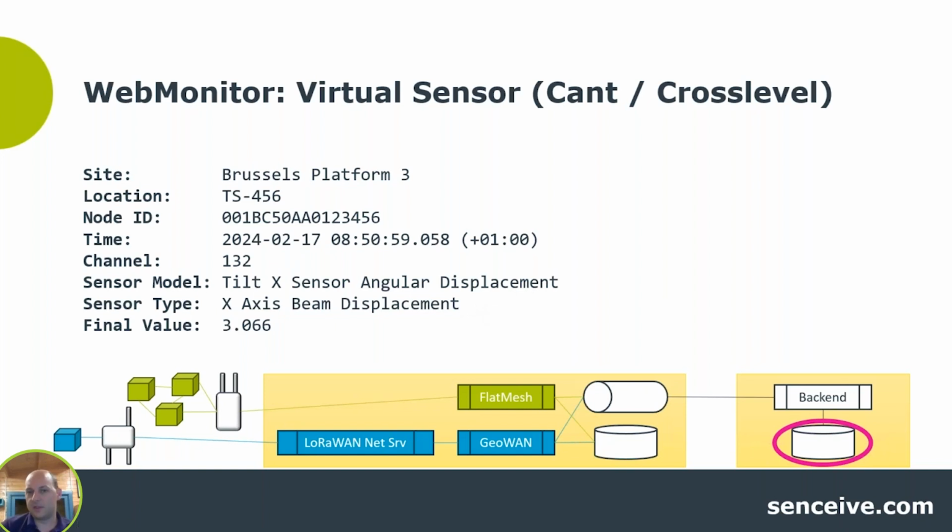We know the spacing between the rails on this particular track at this particular platform. And so with a bit of trigonometry, we can calculate the beam displacement, which is the name that we give in the case of a Cant calculation. We use a beam displacement calculation to give us a final value of 3.066 millimeters. And then this value can be used for alerting, reporting, whatever else you need, and it can be exported from the system as well.